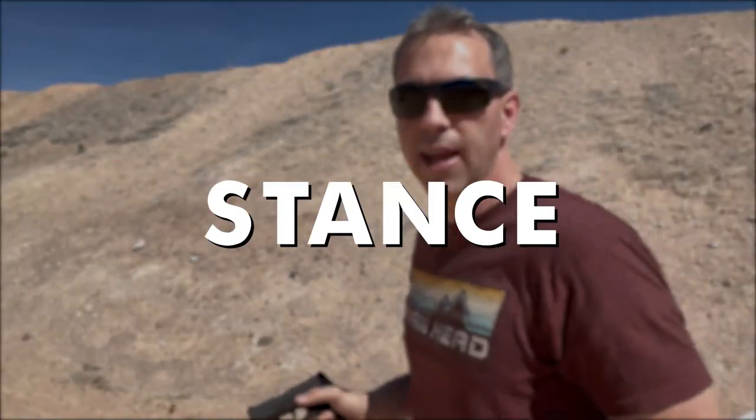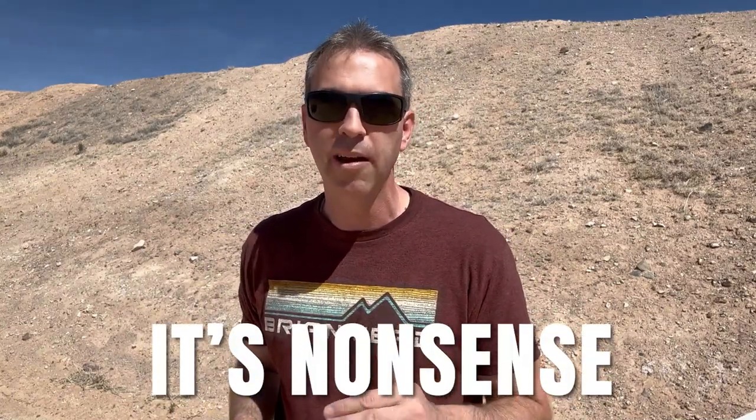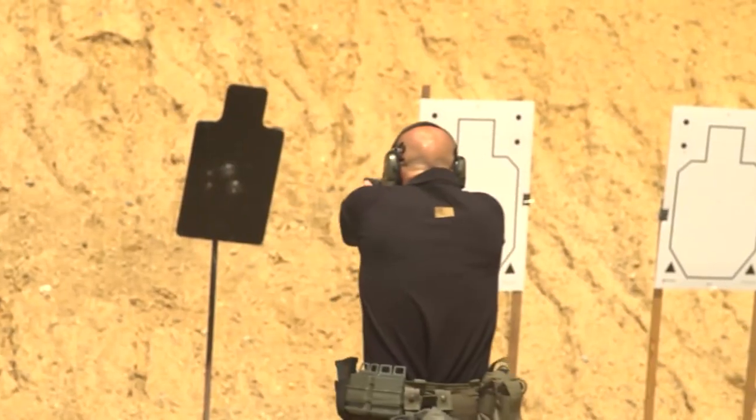Now, when it comes to stance, ideally, you're going to have your feet shoulder width apart. Like my left foot's going to be a little forward, but let me tell you about stance. It's nonsense, because in the real world, and I've been in some very intense situations, when you're running, when you draw your gun, stance is going to be nonsense. You're not going to sit there all of a sudden and be like, okay, I've got to get my feet shoulder width apart, my left foot should be 6 inches in front of my right foot. Don't worry about stance. When you're on the shooting range, sure, practice a good stance, shoulder width apart and everything.